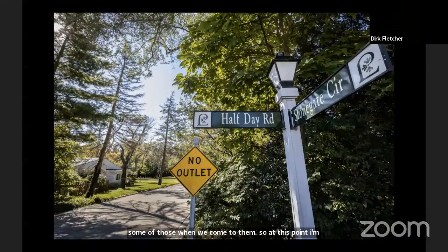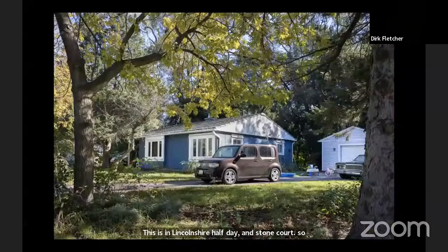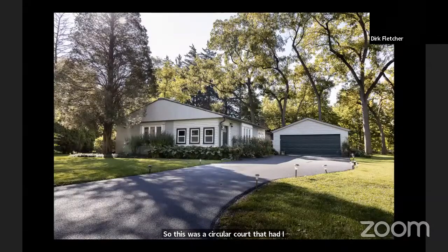I hadn't really, it's not really a project yet, but this is up north. This is in Lincolnshire, Half Day and Stone Court. So this, Stone Gate Circle. This was a circular court that originally had, I want to say, 12 or 13 Lustron homes in it. I think three of them have been knocked down. One's a double lot, and then there are two modern houses put on there.